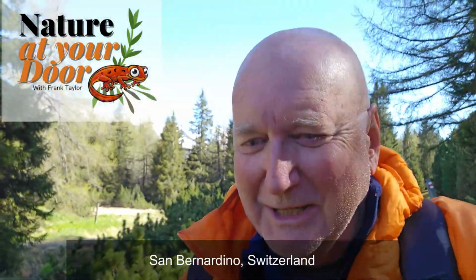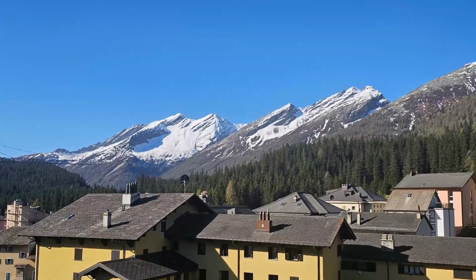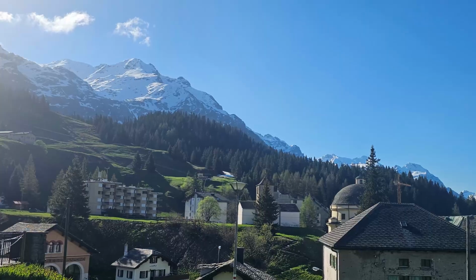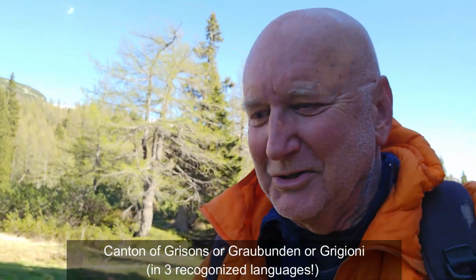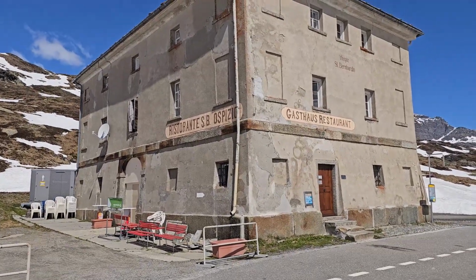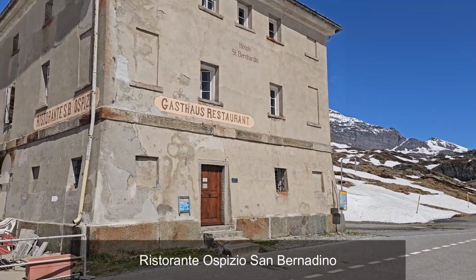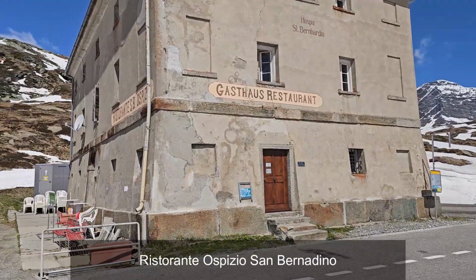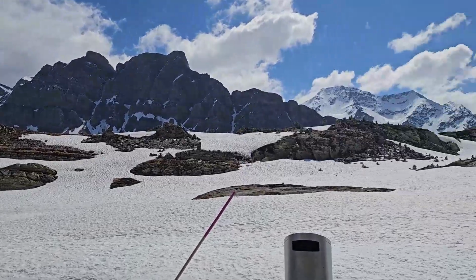Gonna do a really nice hike here. This is one that pretty much everybody can do. It's listed as an hour and 15, hour and a half from the village of San Bernardino in the canton of Grisons here in southern Switzerland. And the trail goes up to the top of the pass. And in the summertime, there's a restaurant up there, so it's really cool. And also, I believe in the summertime, the post buses here pick up passengers and take them up and down the mountain. So you can always hike this one way.